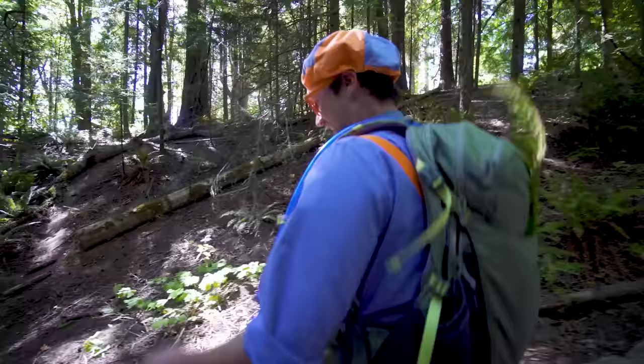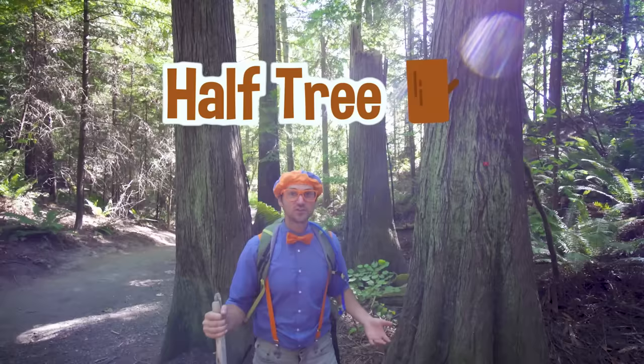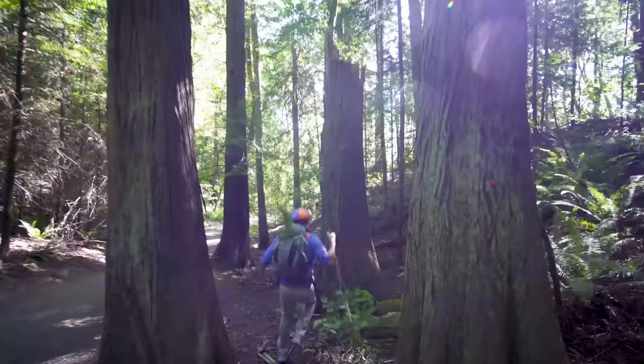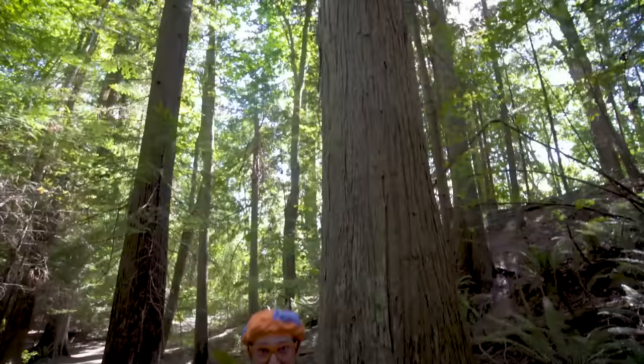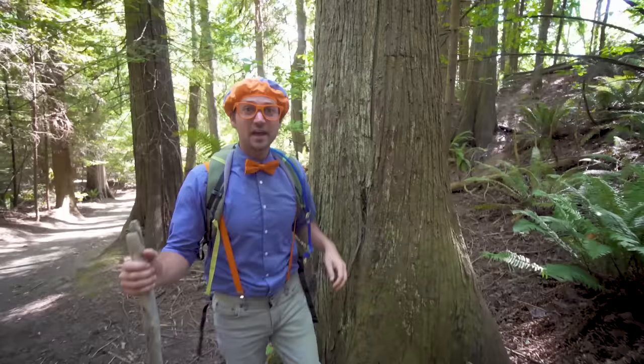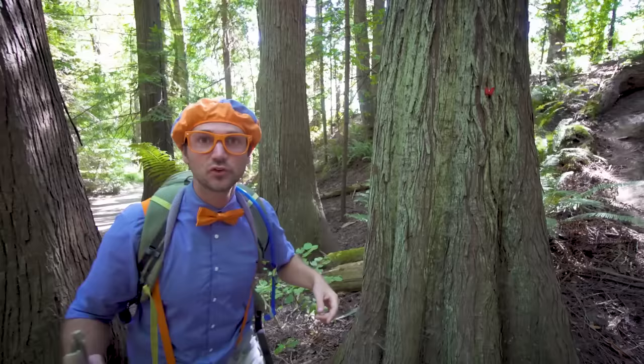Woo! I spy something really cool. Let me tell you what it is. I spy a half of a tree. Do you see it? Yeah, a half of a tree. Yeah! Check it out. This used to be a whole tree. Yeah, but now it's just a half of a tree. Oh, that's cool. Hey, that was actually really fun. So I say, I spy it, and then you get to look and search and find it. Okay, I'll do another one.